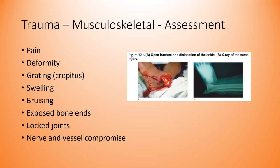Exposed bone ends, if they are moved, can lacerate blood vessels and nerves. So that's where that nerve and blood vessel compromise comes in. Exposed bone ends can also be lacerated there. You don't want to push them in, but once you align the leg, a lot of times the bones kind of go back into place. If you give a little bit of manual traction, you do not give manual traction to joints. You try to care for the joint kind of as the position is and allow a doctor to assess.